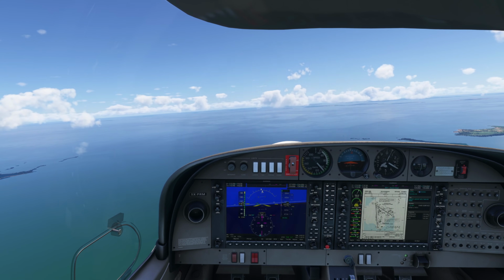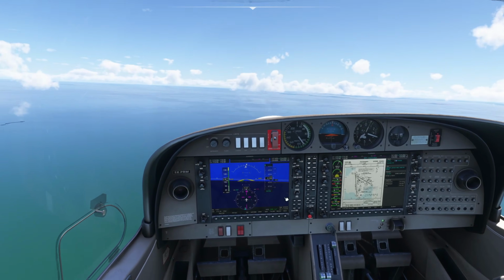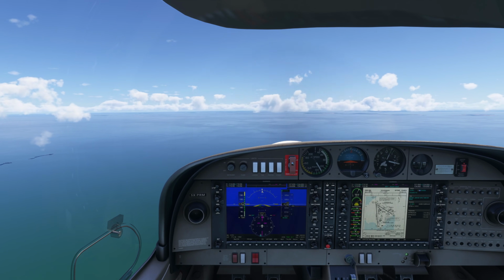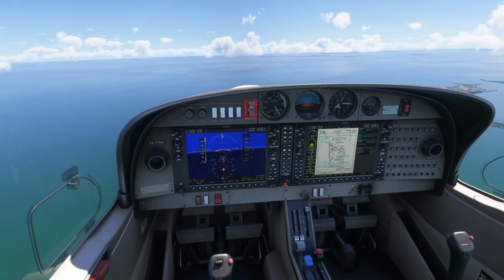Seatbelts fastened, adjustable backrests upright, fuel transfer as required. We'll get her on the right tank because we've been buzzing around on the left one for a little while. Fuel pumps on, landing lights on, parking brake check, released, it is.